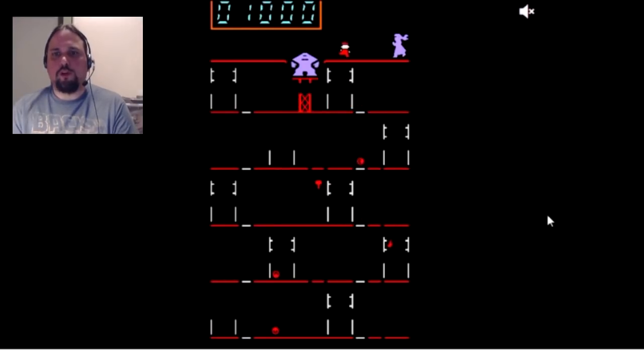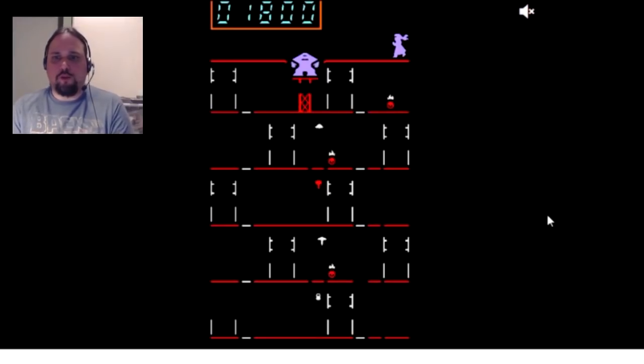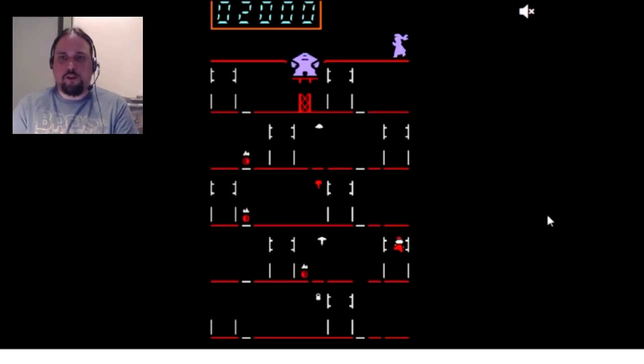Oh, I made it up to the top. I doubt it's going to have any kind of changing of the stage. Probably always going to be the same. Well, now we got the barrels that are actually moving. But yeah, I always thought that was cool, watching that scene, where you could actually see Russ with a classic Coleco arcade thing.